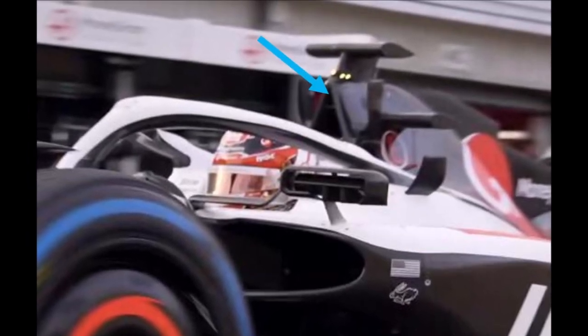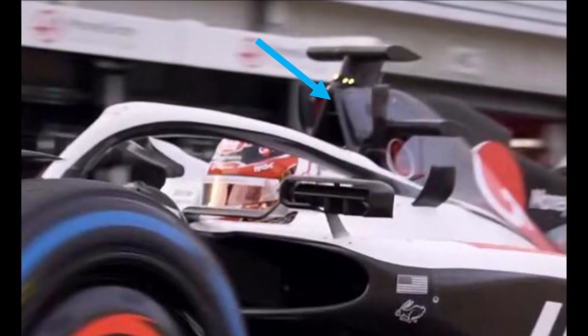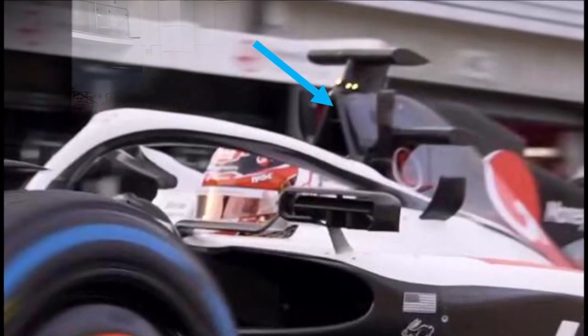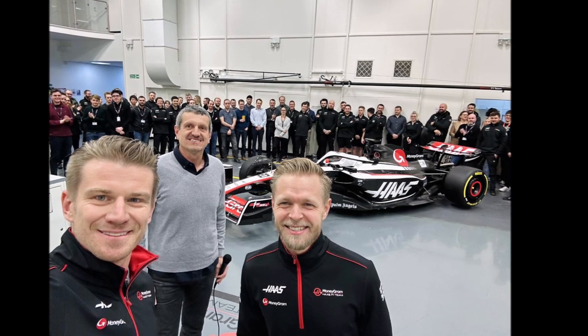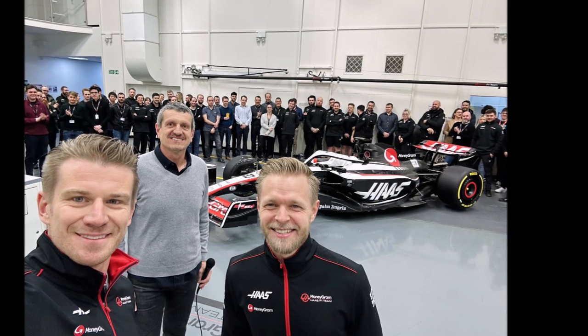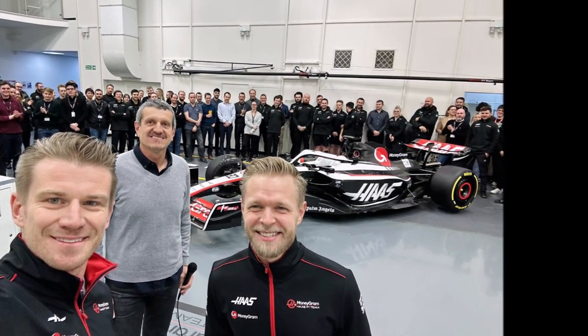Also, the upper part of the bodywork is very interesting. Haas kept their triangular intake, but the upper part for auxiliary cooling is much smaller. It seems to become a general trend this year to have larger side pods to keep the front rear wake outside and away from the floor with its higher edge, and that's the reason teams put more cooling in the side pods and less in the center.